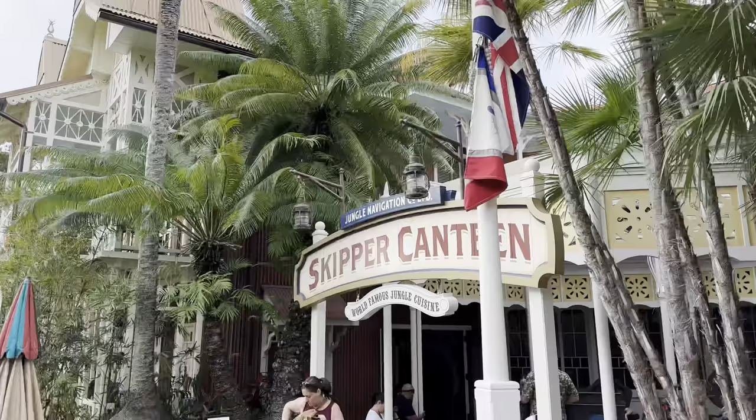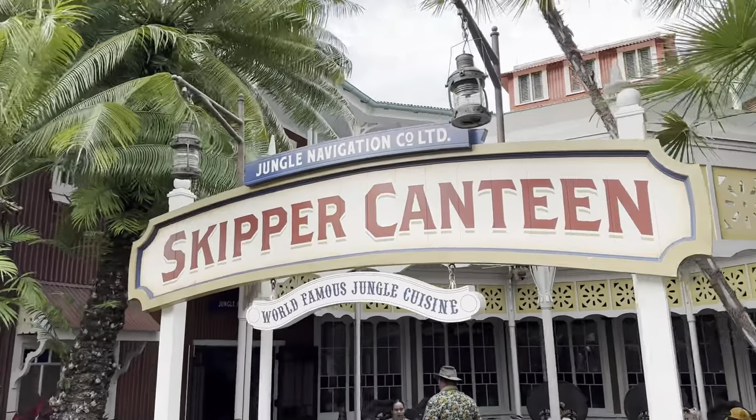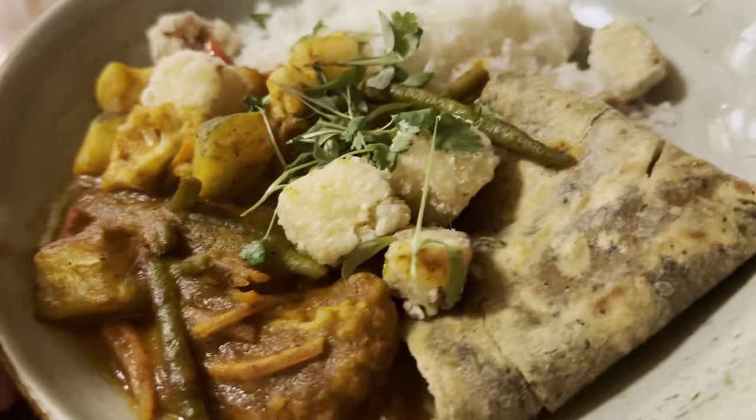This montage is paused for a very important message. I am starving, so I'm actually going to head over to my favorite restaurant in all of Magic Kingdom, Skipper Canteen. I'm gonna enjoy a delightful meal, perhaps an adult beverage, and then we will continue our montage after that.